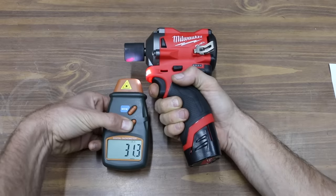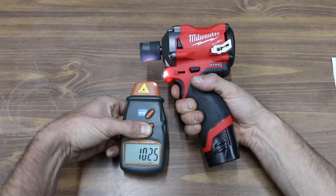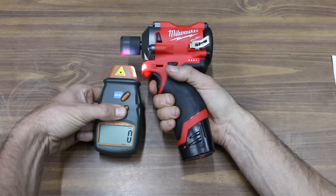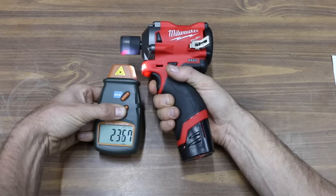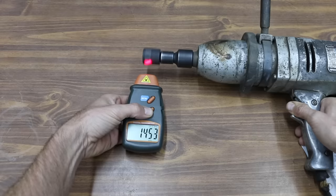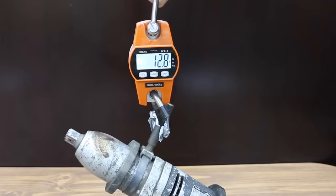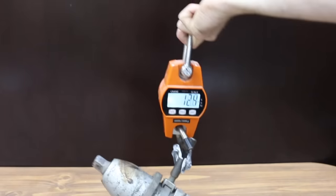Milwaukee offers the best low RPM control at only 31. Milwaukee claims their impact wrench makes 1,200 RPM in Mode 1, and it came up short at 1,038. 2,368 RPM in Mode 3, which is 332 RPM short of the advertised 2,700 RPM in Mode 3. All of the impact wrenches beat the vintage impact, which topped out at 1,454 RPM. At 12.8 pounds, the vintage impact wrench weighs more than all the other battery-powered impact wrenches combined.